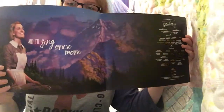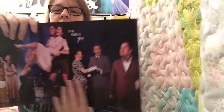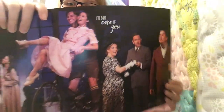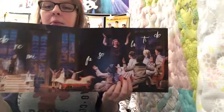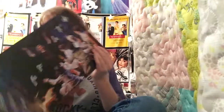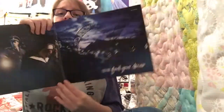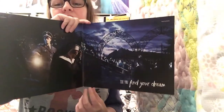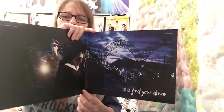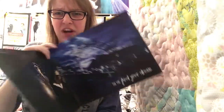This one is definitely interesting, the way they did it. But yeah, I love the sets. I don't want to break it. I can't move my hand anymore. I love the fonts they used for the Sound of Music. This is probably my favorite page in this one. Oh yeah, I can sit back a little bit. Do Re Mi has a note from the director. It's hard to show this one. This one definitely doesn't have a lot of pages in it. Compared to other souvenir programs, this is a very small one, very thin, but look at that, the scenery.